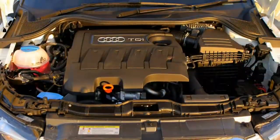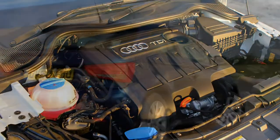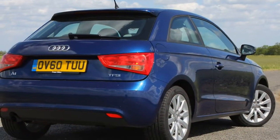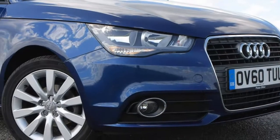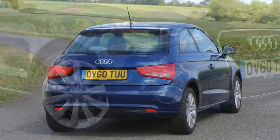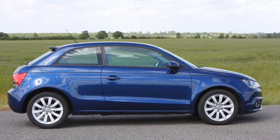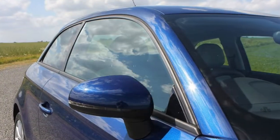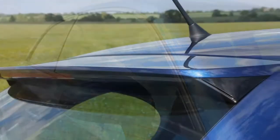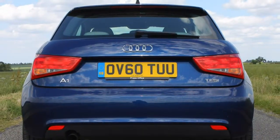The choice of petrol engines starts with the 86 horsepower 1.2 liter and then the larger 122 horsepower 1.4 liter. The range-topping petrol engine is the 182 horsepower turbo and supercharged version to challenge the Mini Cooper S. This will deal with the 62 mph sprint in just 6.7 seconds and comes with the company's excellent 7-speed automatic gearbox. Audi A1, the best-selling diesel options.